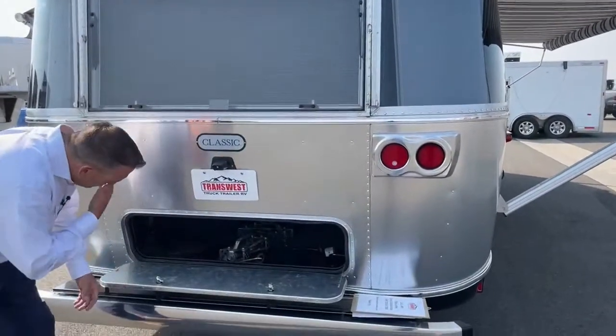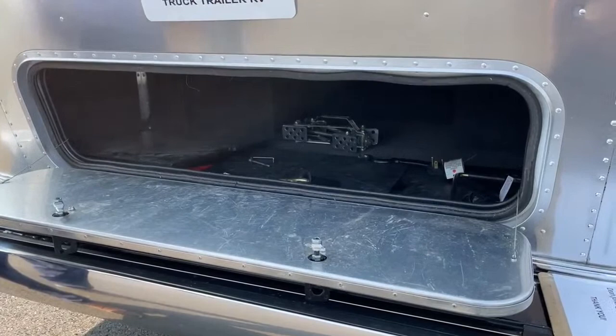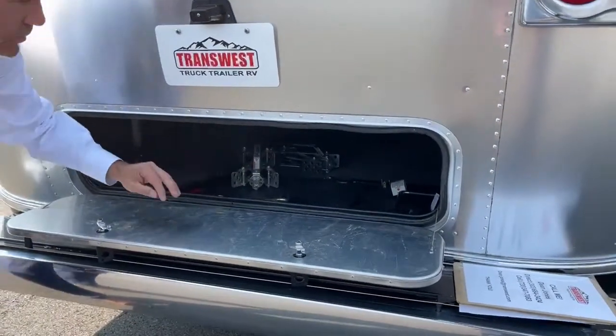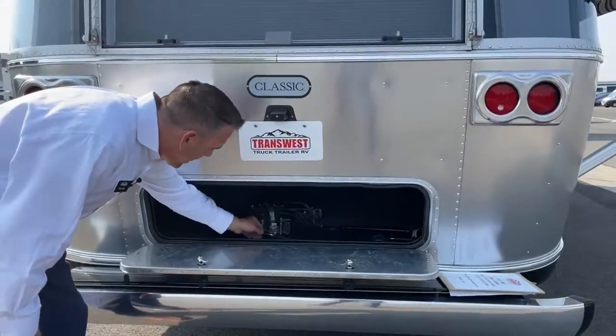There is some stuff in here. Nice storage here. The guy left some wheel chocks. These kind of go between the wheels. Nice little system there. Something you don't have to buy if you get this coach. We've got a nice little 30 amp adapter right here for you. And some tools, some cranks.